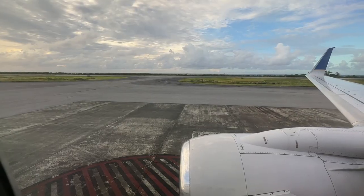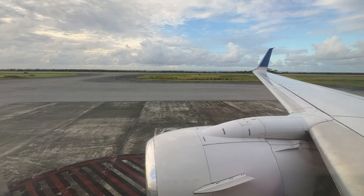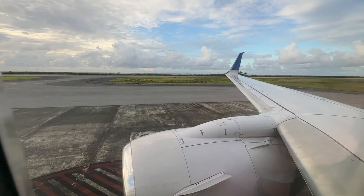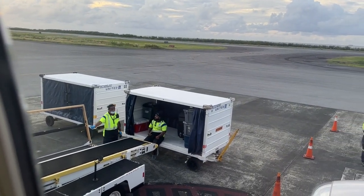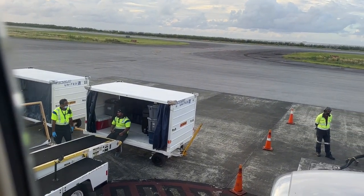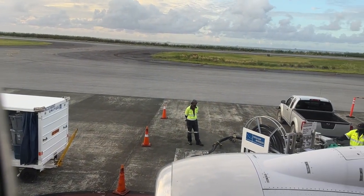I'd say the quickest was probably 45 to 55 minutes. Had United planned for this, they would have had a little bit more accurate of a time. I got bit in the butt by this when we got to Guam, and I'll talk about that in a little bit. But if you are doing this flight, definitely plan to fly out of Guam at the earliest the next morning.